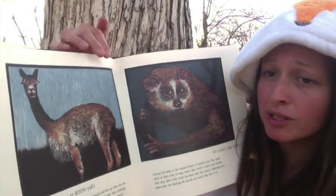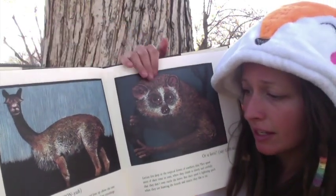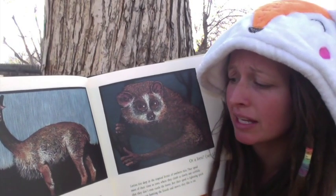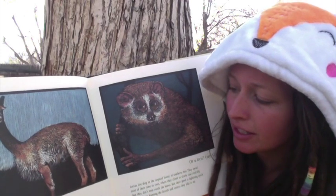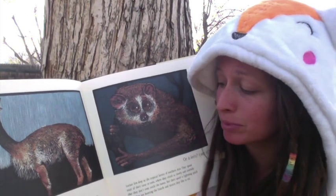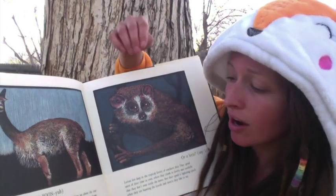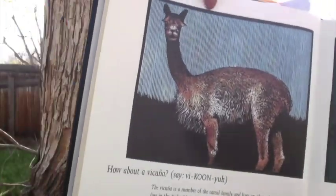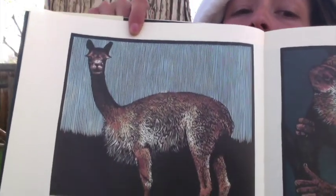How about a vicuña? The vicuña is a member of the camel family and lives up above the tree line in the Andes Mountains of South America. Vicuñas have extra large hearts to pump great quantities of blood that are needed to provide enough oxygen to live in such a high elevation.